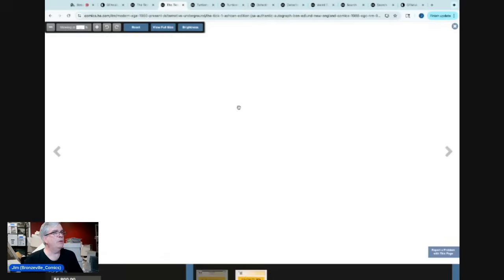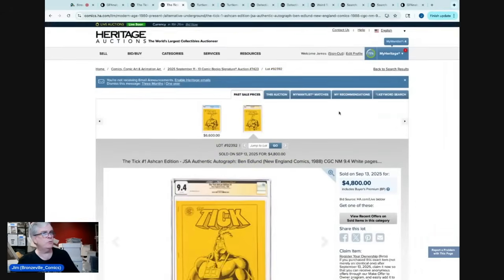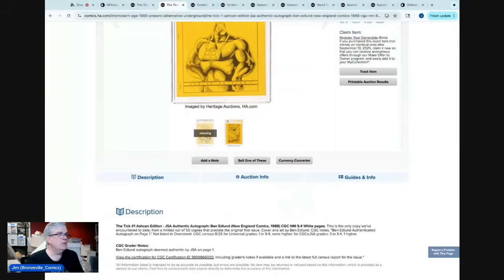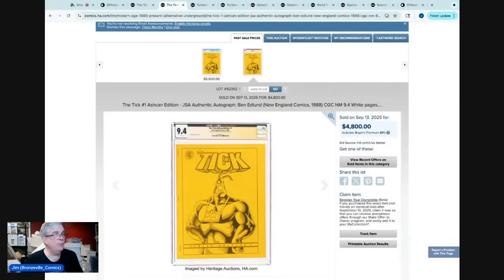So, and if we look here, it says the Ben Edlund authenticated autograph on page 1. So he signed it on the interior of the first page, which is very common, really, prior to CGC, prior to 2000. And that's why it always pays to check older books. So it kept the same grade of 9.4, but an $1,800 loss.